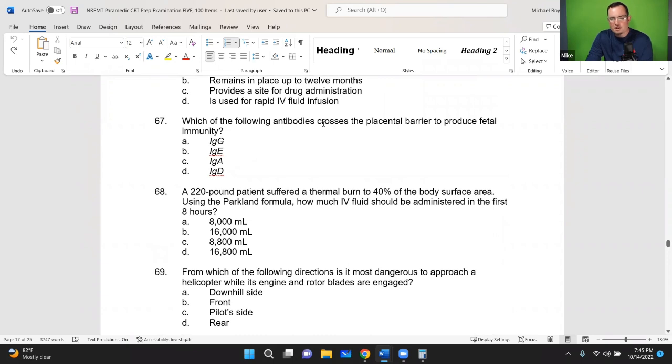I think it's IgG. It is IgG. It is A. Which of the following antibodies crosses the placental barrier to produce fetal immunity? And if you don't know which one gives immunity, it is immunoglobulin G.